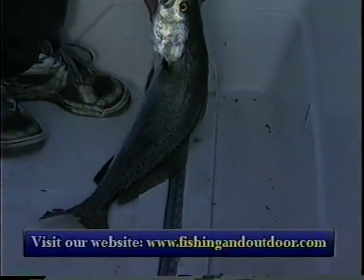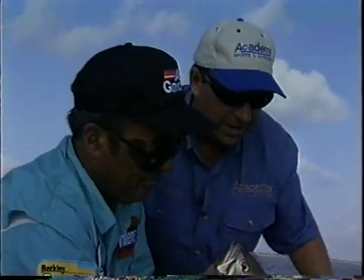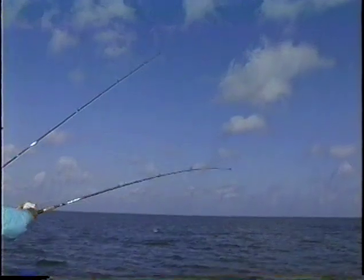That's right. Okay. That right there, the information on that tag is going to help people figure out a lot more about speckled trout. Come on, baby, swim away. Whoo, I like to see when they swim away like that. Thank you. Amen.